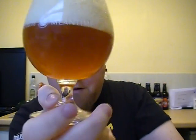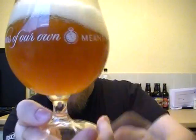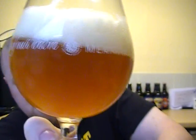As you can see, it looks pretty unfiltered. I don't know if this is bottle conditioned. Doesn't say, so I'm assuming it's not. Actually, it's got an award. I didn't see that. The WBA World Beer Awards, World's best pale ale. Look at that. Blimey, that's an accolade.